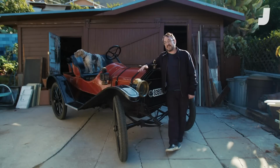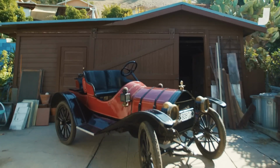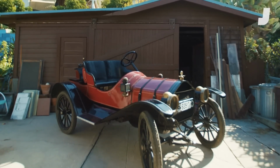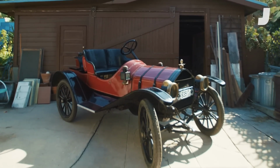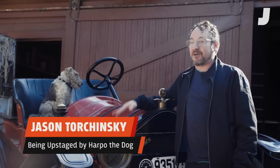This is a 1913 Metz. You probably aren't that familiar with this car because this was one of the many cars that was killed by the success of the Model T early in the 20th century, which is sort of a shame because it's actually a really clever little car.